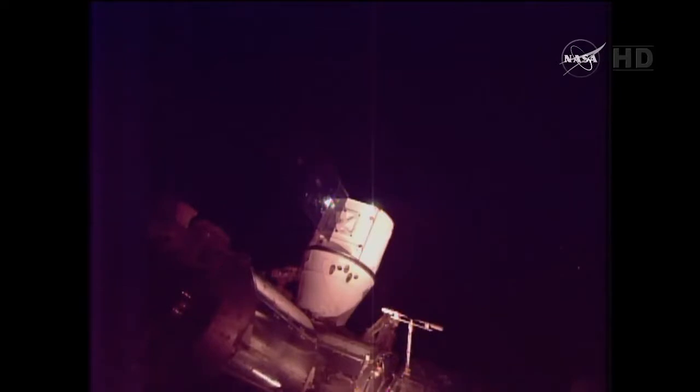And again, continuing to close in very slowly, the robotics controller here in Houston is methodically closing the gap between Dragon and the berthing port on the Harmony module. This again is SpaceX's sixth resupply mission to the International Space Station. The capsule is packed with more than 4,300 pounds of supplies and payloads, among them critical supplies to support dozens of experiments that are going to occur over the course of Expedition 43 and 44.